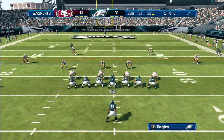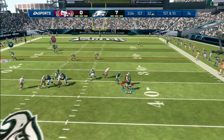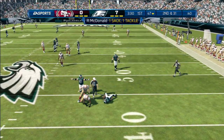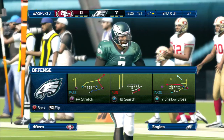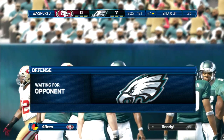They come to the line, and it's first down. Play action fake, looking to throw. Looks around. And they sack the quarterback. There's a couple ways to get to the quarterback: run over the tackle or run around him. It doesn't matter as long as you get the sack.